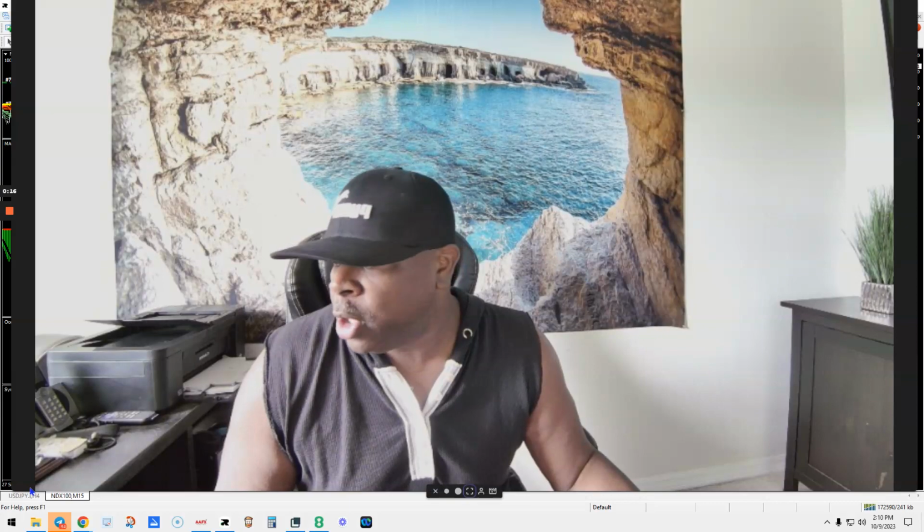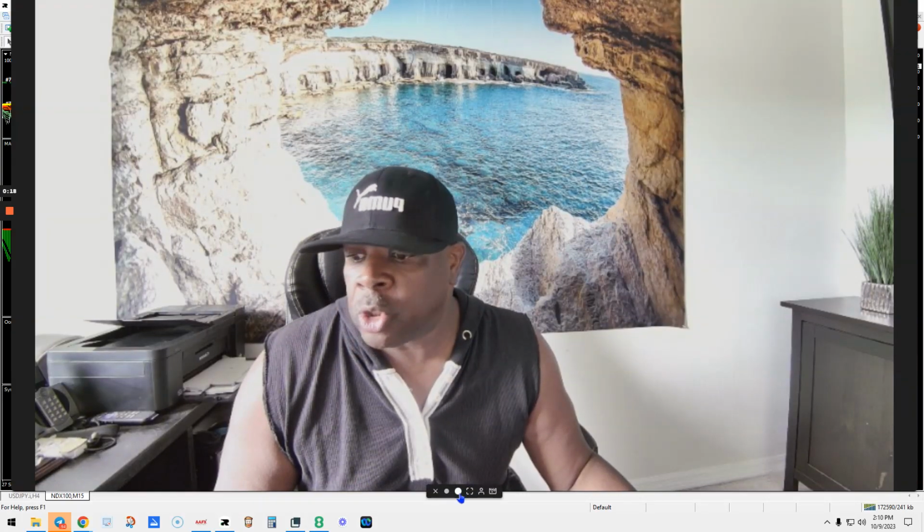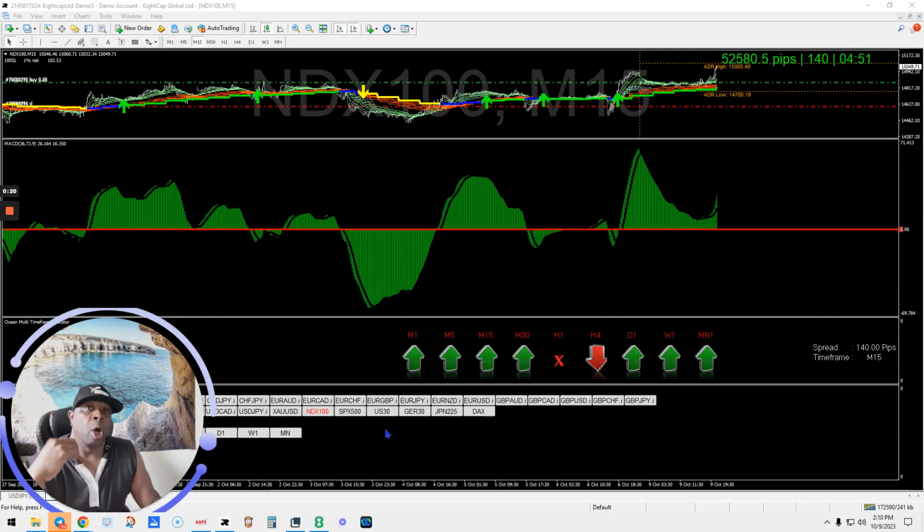So let me kind of show you guys if I can get out of full screen mode. Okay, so let me show you what I did. On this particular trade right here, you can see it in the background. This is NASDAQ 100. You can see the arrow came in. I missed the initial move here, but it went sideways. But you can see this here. It was a beautiful trade, and I'm going to close this out and gather my goods right here.